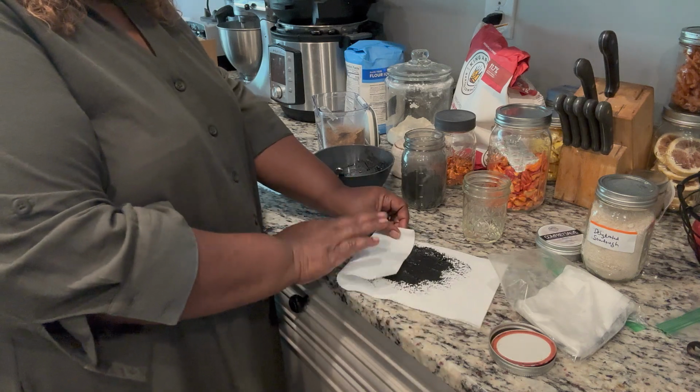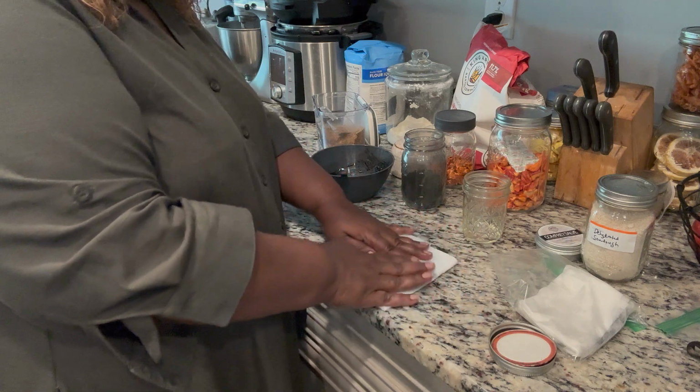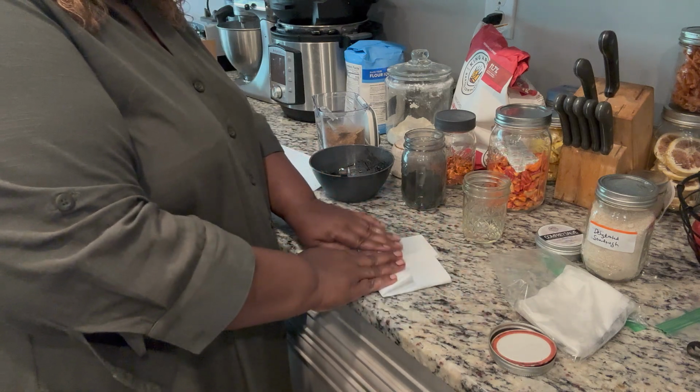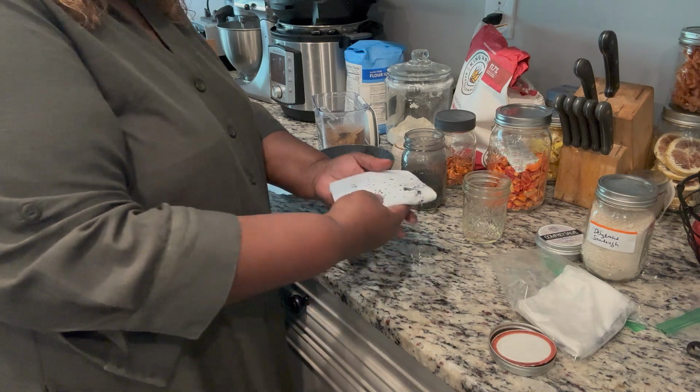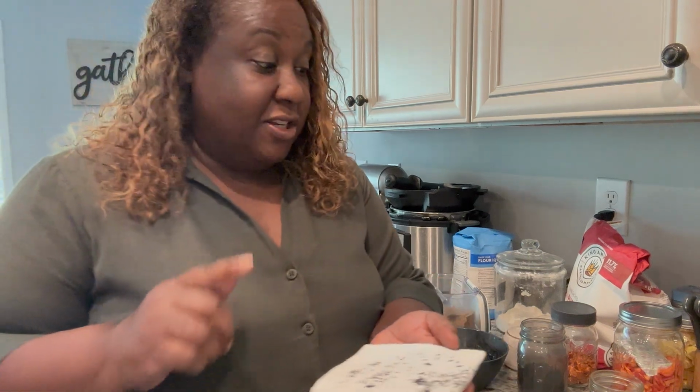And then I fold it up on each end like that. You can fold it in like that. And you can see how it's already coming through, just like that. And so then I wet it just a little bit. So let me go damp it just a little bit. Okay, so I've dampened it just a little bit.